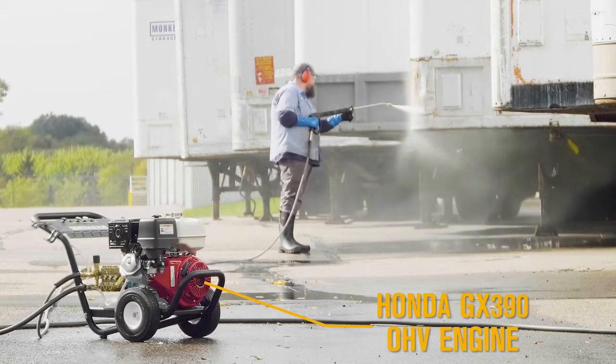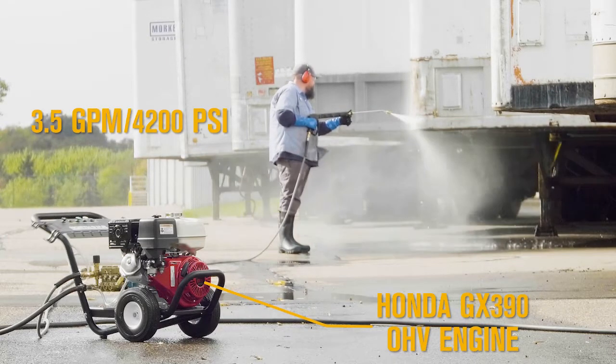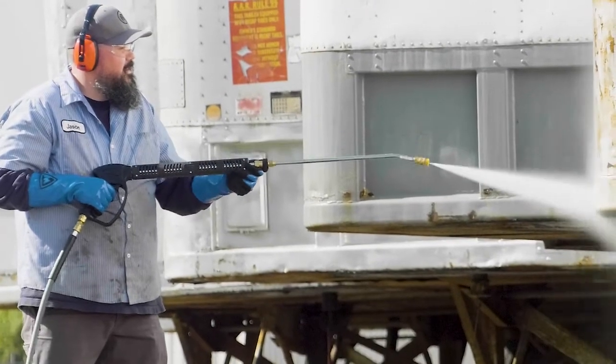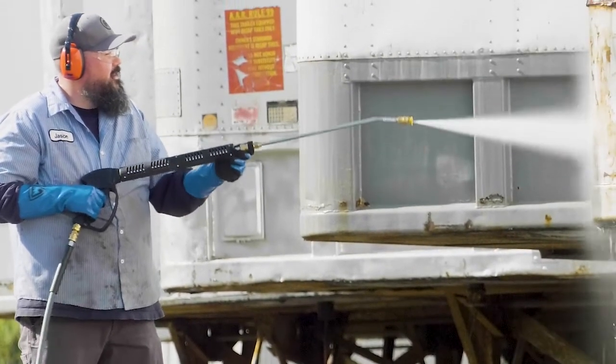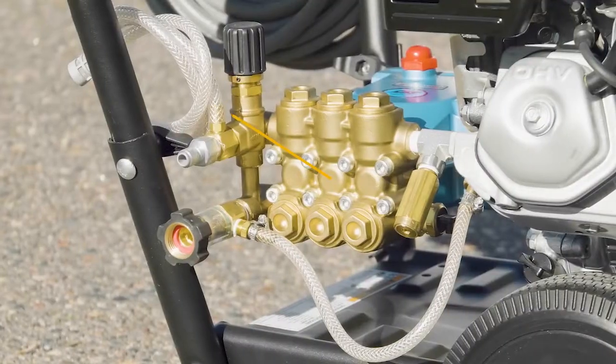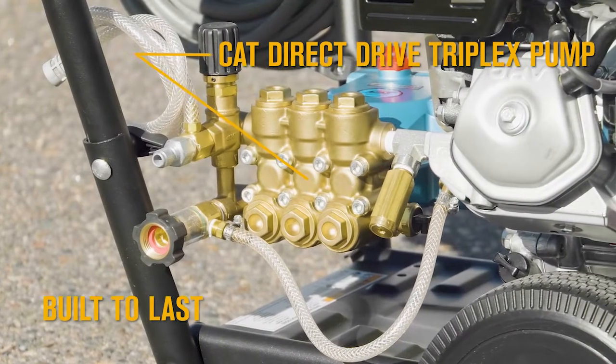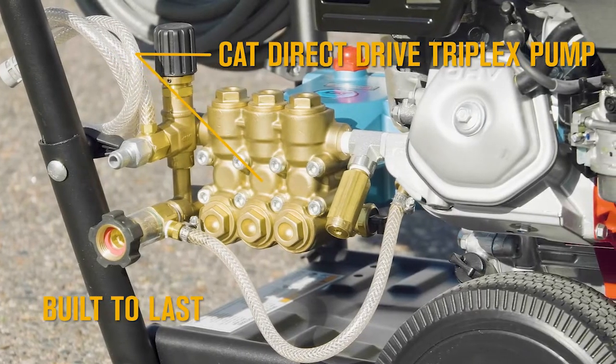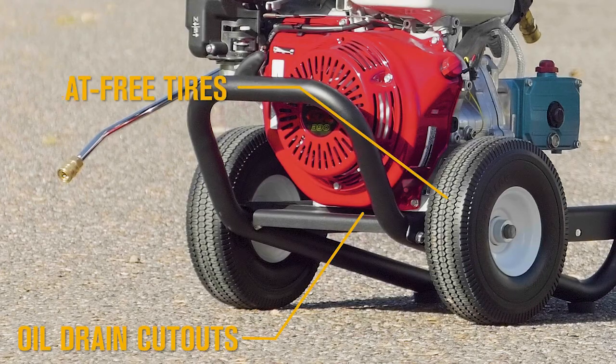Take our professional-grade cold water pressure washer. Make light work out of most large-scale cleaning jobs, including washing semi-trucks and warehouse buildings. Built with premium components, like industrial triplex crankshaft plunger pumps and flat-free tires.